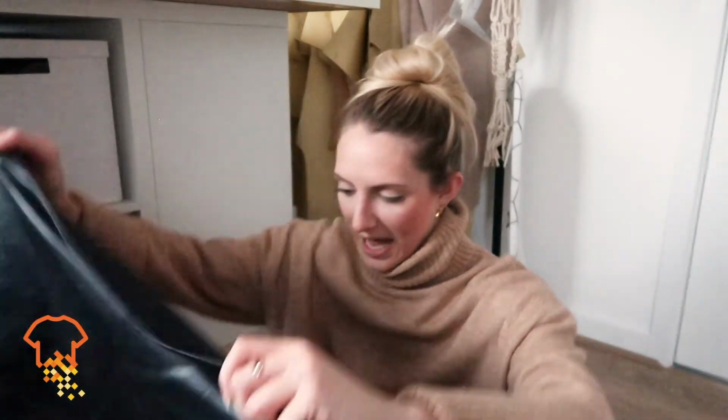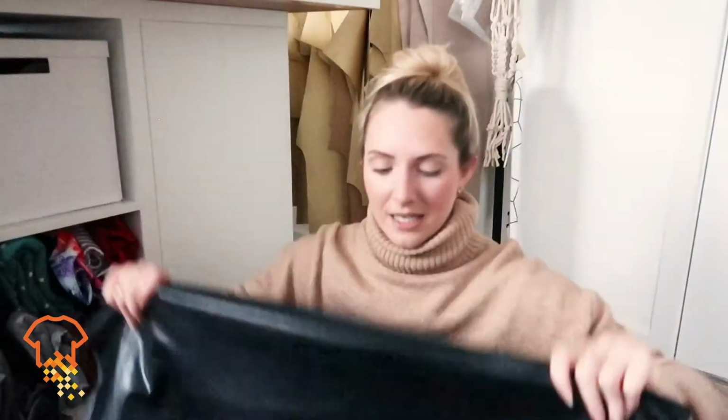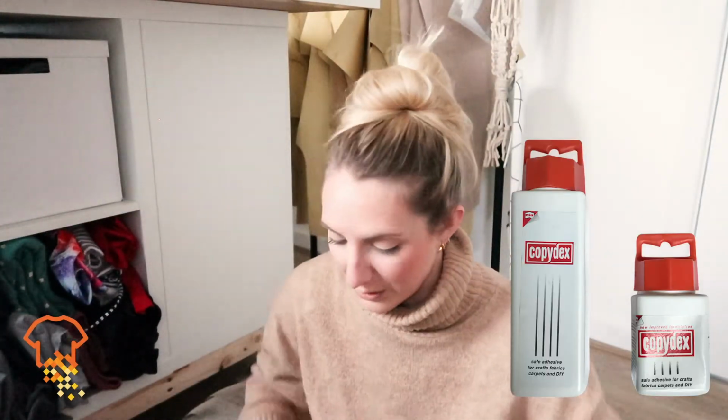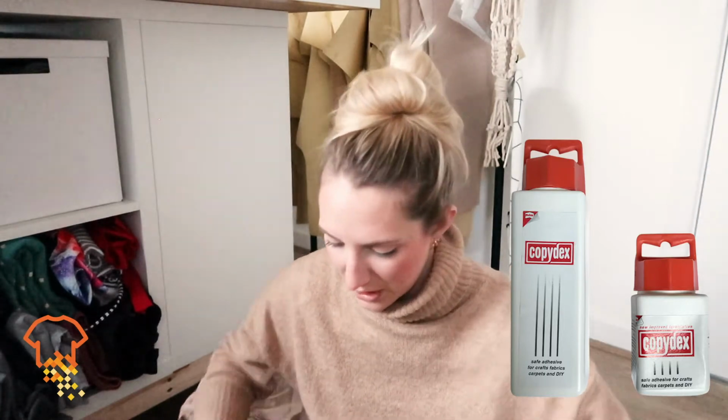This is a latex, a rubber latex, kinky, so I've got quite a bit of that. I wonder what I could make, using copydex on the seams with this. Oh, that latex glue that smells like fish.